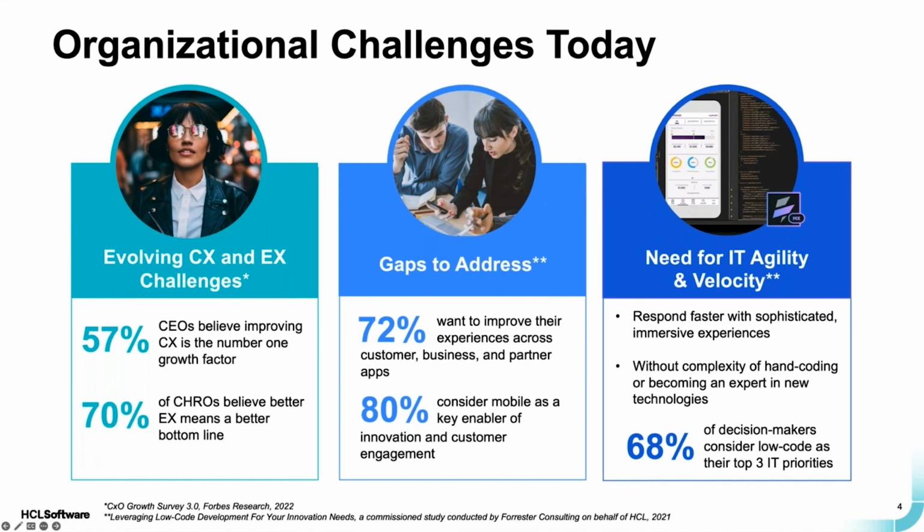So I talked a lot about CX and EX, and clearly Voltamex plays in the low code space. But before we talk about our platform, I want to show you some examples of the type of CX and EX challenges we've seen recently and how we've helped our customers solve for them.